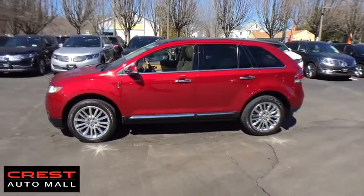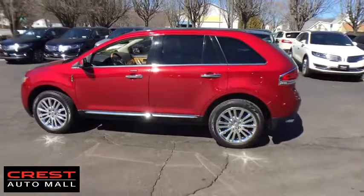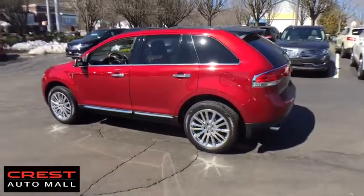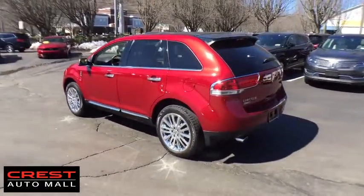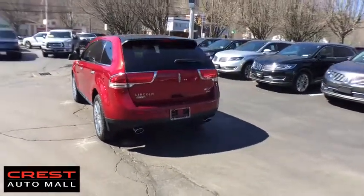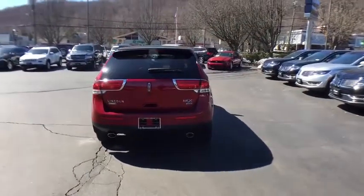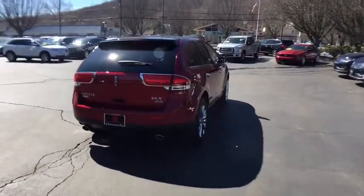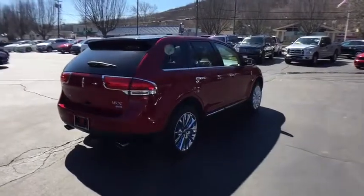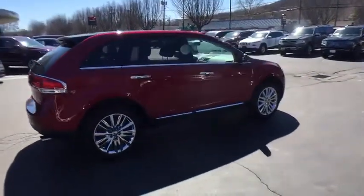Here are some of this vehicle's great options. Keyless entry, traction control, power passenger seat, remote engine start, stability control, anti-lock braking system, all-wheel drive, steering wheel audio controls, power liftgate, leather-wrapped steering wheel, Bluetooth, power steering, adjustable steering wheel, keyless start, floor mats, auto-dimming rear view mirror, aluminum wheels, cruise control, four-wheel disc brakes.